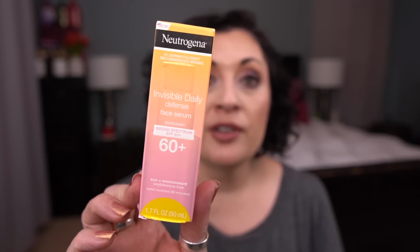And then I have a sunscreen from Neutrogena. This is my favorite, the Invisible Daily Defense SPF 60. I'm a little worried that this is being discontinued because I'm finding this at TJ Maxx, and I don't think Ulta sells it anymore, and it makes me very nervous because it's my favorite, which is why I was glad to try that Hero, and I actually liked it, so I put it on my list in case my favorite Neutrogena goes away.